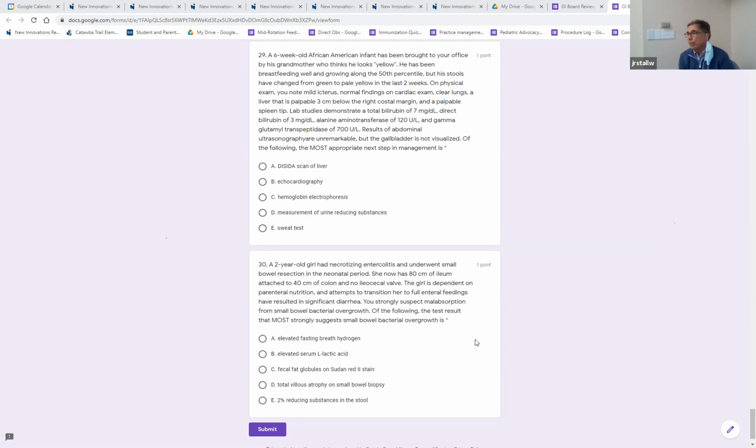Hemoglobin electrophoresis would be an indirect hyperbilirubinemia, looking at a hemoglobinopathy, a hemolytic anemia. Echocardiogram, normal findings on cardiac exam. Why are you doing an echo when you see that in the stem of the question? So once again, you can go back through if you recognize what the answers traditionally represent, realize that's not the answer for the diagnosis, and by default you're left with the HIDA scan as the right answer. So even if you didn't know the HIDA scan was for biliary atresia, if you went the other way, you see what I'm saying? Because those are the classics.